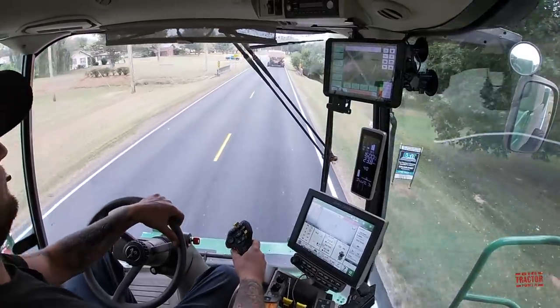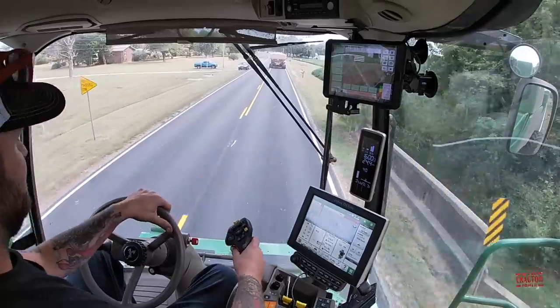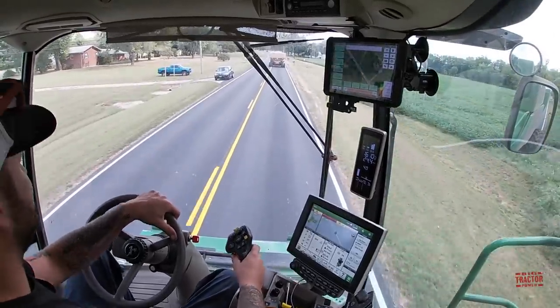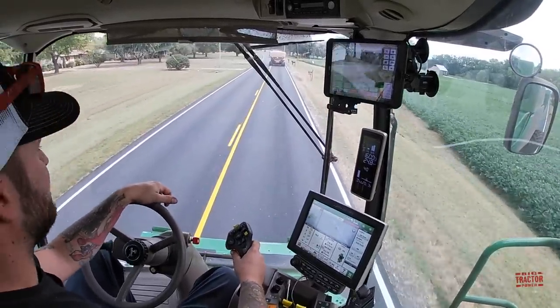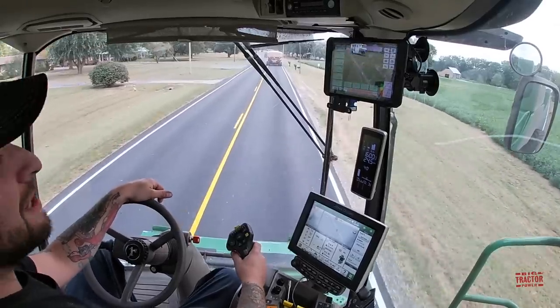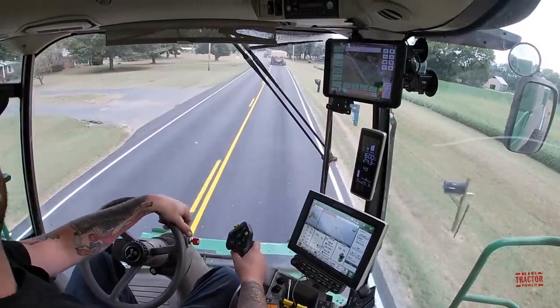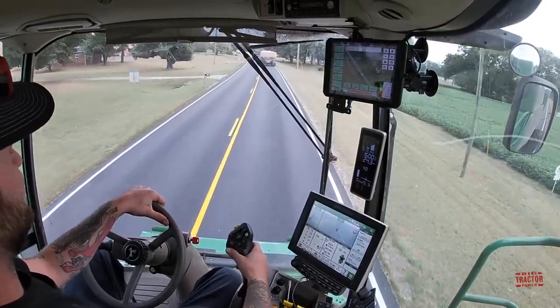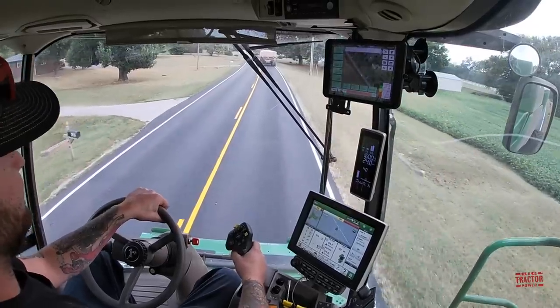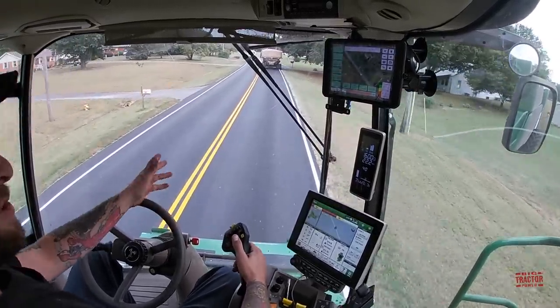Last field of corn. So far, traffic's being pretty nice. People pulling off in driveways. Even our fellow farmers.